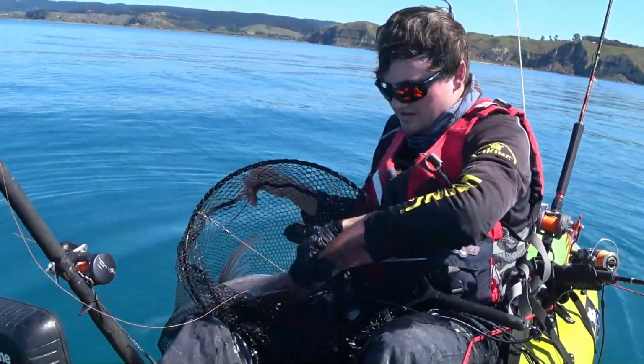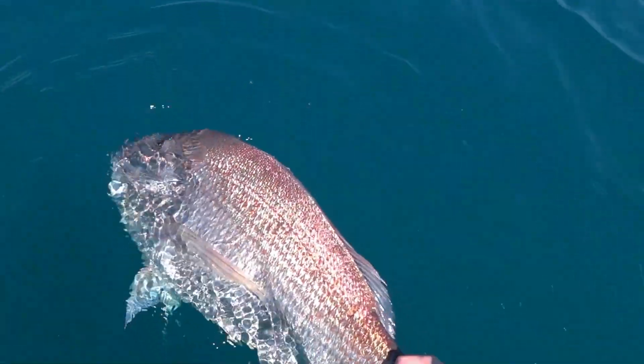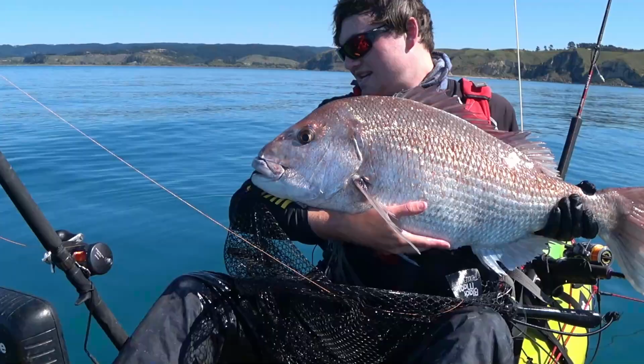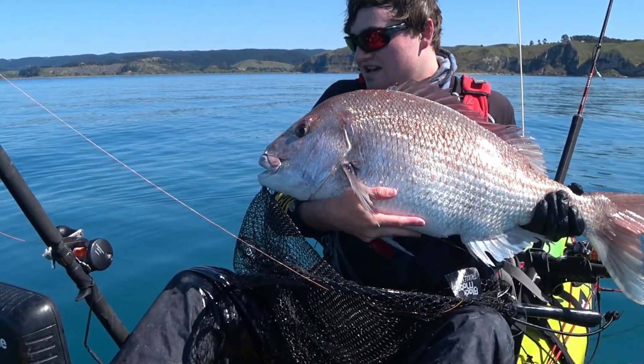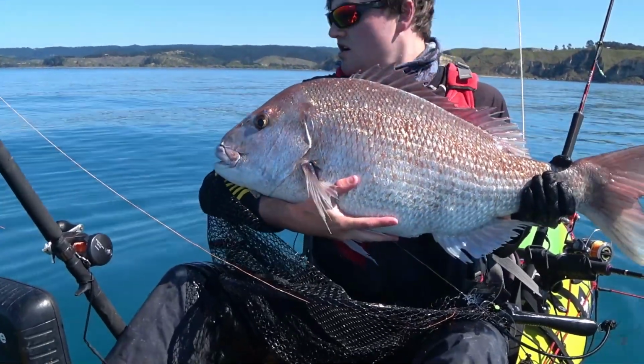Try as I might, even with all of this care and effort taken, the snapper couldn't swim down. The pressure change out of 18 metres was too much for this fish's swim bladder. I made the call that this is probably another fish that's best kept. This fish was another massive one, and it weighs just under 9 kilos.